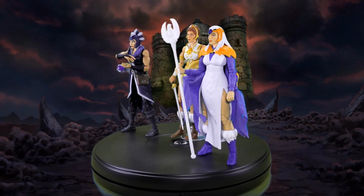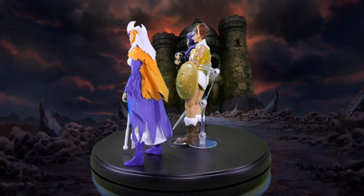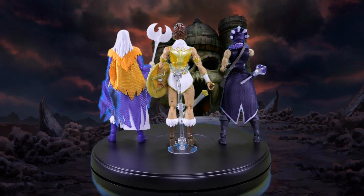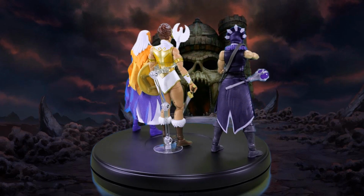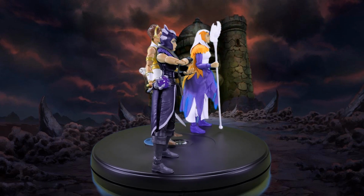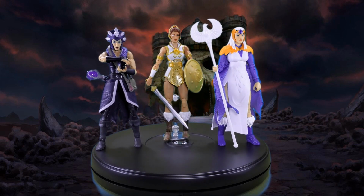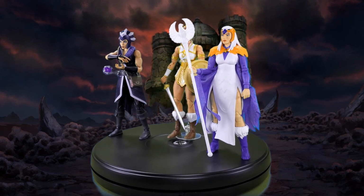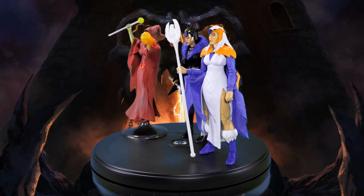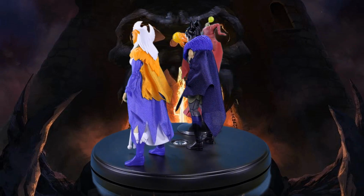It's time for my favorite part of a review, comparisons. And here we have Revelation Sorceress with Revelation Captain of the Guard Tila and Revelation Evil Lyn. Here's Revelation Sorceress with Revelation Sorceress Evil Lyn and Princess of Power Shadow Weaver.